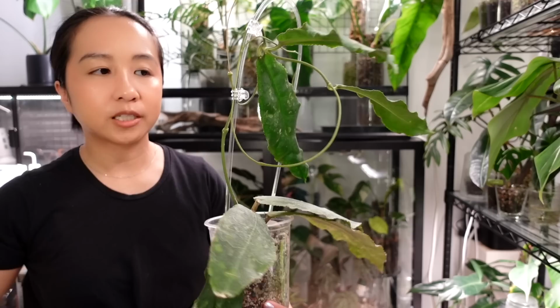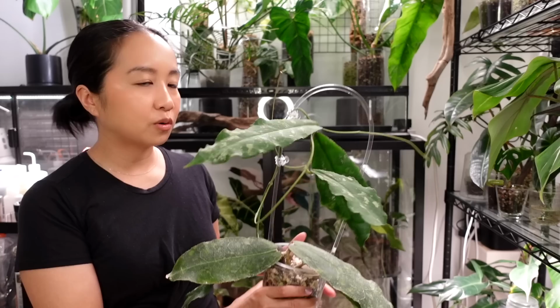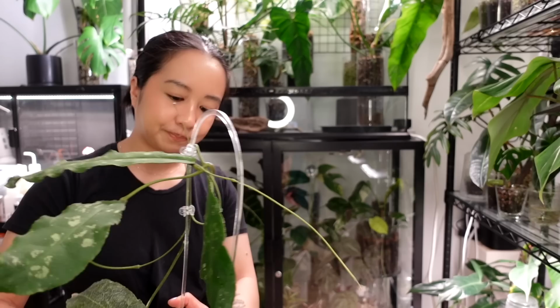But anyway, wanted to show you guys this, probably one of my favorite Hoyas in my collection right now. And Millie has found the sleeper. This is all I've been hearing since Friday. It's just squeaking.